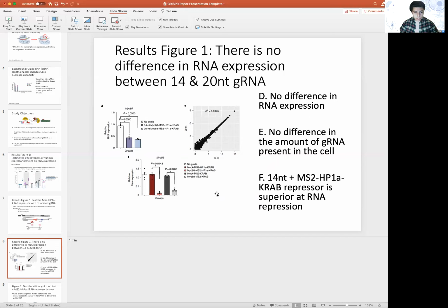Next is using the 14 nucleotide length against a specific gene. And they wanted to see whether they can repress it. Now they're really putting everything to the test, where they're looking at the combination of repressor domains with the 14 nucleotide length guide RNA and the repression of MYD88, which is a myeloid differentiation primary response gene, and it's known to turn on when there's some sort of immune response in the cell.